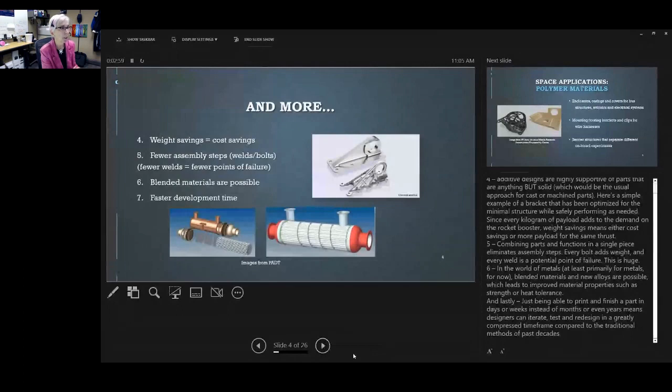Number 6, in the world of metals, or at least primarily for metals for now, blended materials and new alloys are possible, which leads to improved material properties such as improved strength or heat tolerance. And lastly, just being able to print and finish a part in days or weeks instead of months or even years means designers can iterate, test, and redesign in a greatly compressed time frame compared to the traditional methods of past decades.